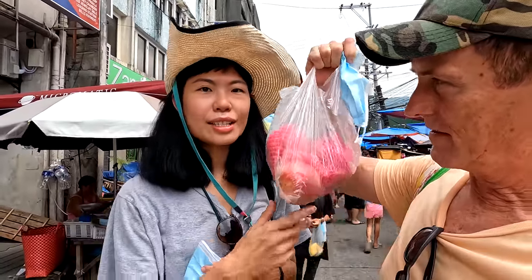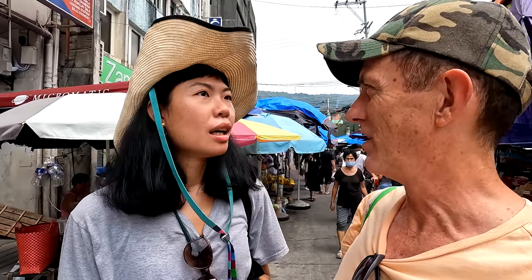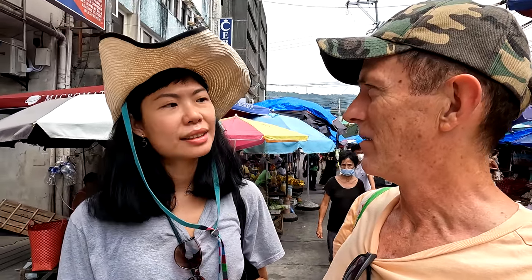We got these beautiful apples for 25 cents each. Yeah, it's a normal price in the public market. What are they in the grocery store? They're 50, 75. So they're double or triple? Yeah, double. And I saw a coconut, I need to get the coconut. Yes. Okay, let's go.